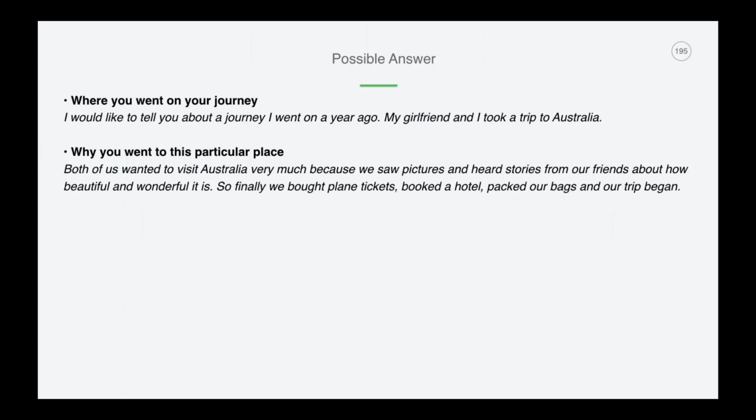This one line here, last line, I've just given kind of a quick story there. You know, a story always has a sequence of events. So I've just given a sequence of events. And it's easy to give that because that's how we usually operate. We book tickets, then hotel, then we pack our bags, and we begin our trip. What did you do and with whom?